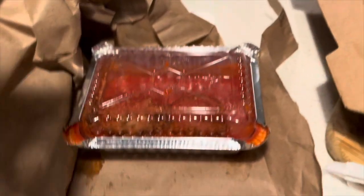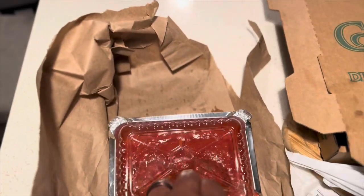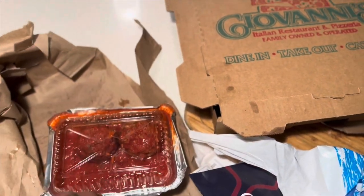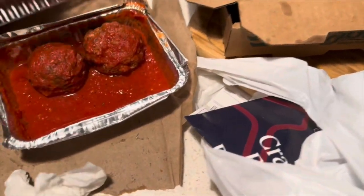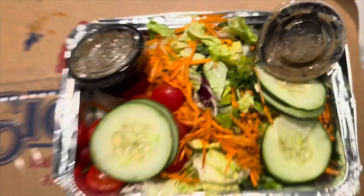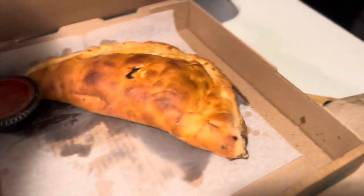I also got a side of meatballs. Yes, sir. Let me open them up real quick. Side of meatballs, and it's just two per order. They're pretty big. So I'm gonna eat these guys up and have a salad tomorrow or something. Of course, I got the pizza here, and the calzone.